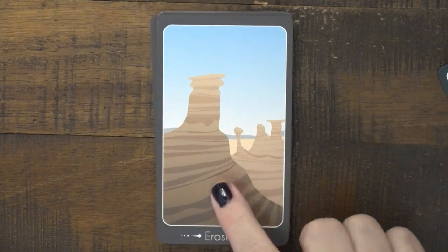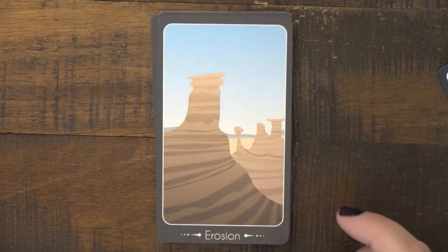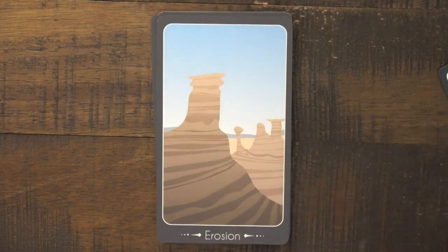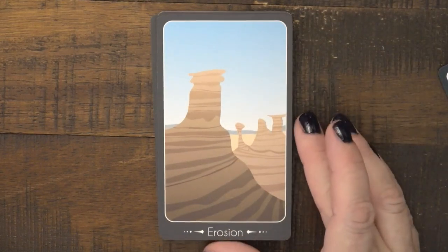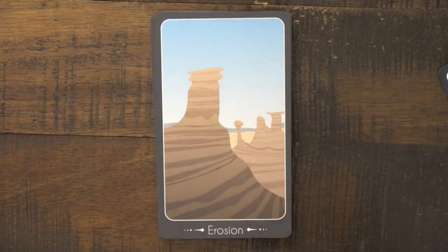Here we have Erosion. I actually love this card, or I have in that other deck, the card Erosion is there. This idea that over time things carve out and new landscapes appear is a great power. It's a slow power, right? But it is that slow erosion completely changing a landscape over time.